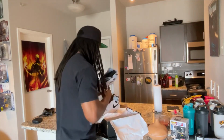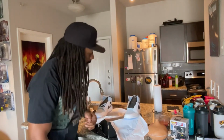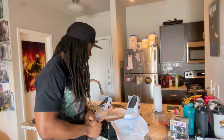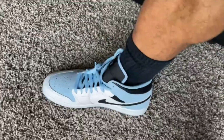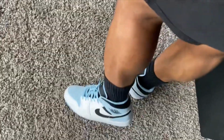So all I'm gonna do real quick, now that that covered everything, we're just gonna lace them up and throw them on the feet to show you guys the on feet look. All right, we have to get some natural lighting. But that's the shoes on feet. I think these also look good with some white socks. But yeah, I like them. I'm really digging them.